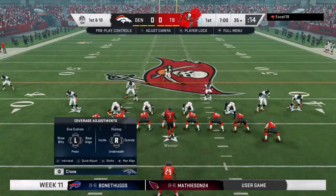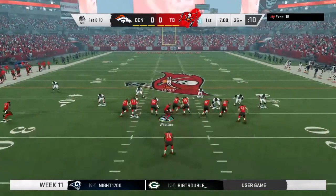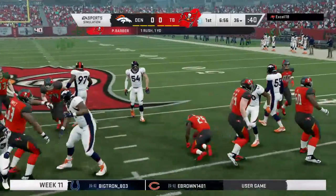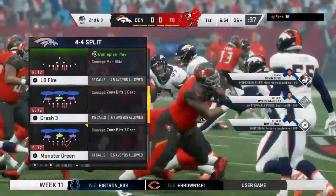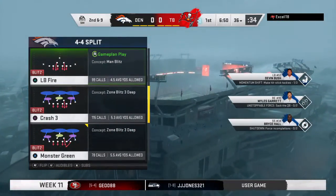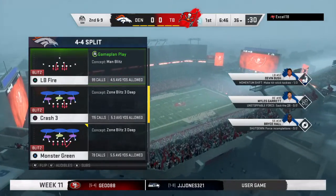Ball up to the 35 now as they come up on 1st and 10. First carry for Peyton Barber. And this defense not giving him anything there. Maybe a yard up to the 36. He'll wind up getting a yard on the game's first play at 2nd down. Brings up 2nd and 9 at the 36-yard line.